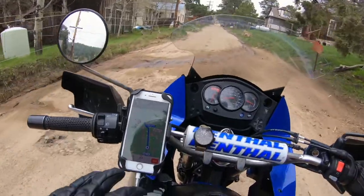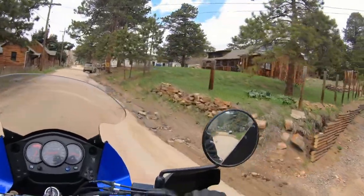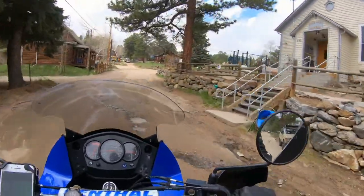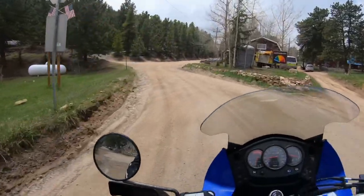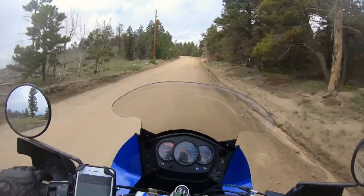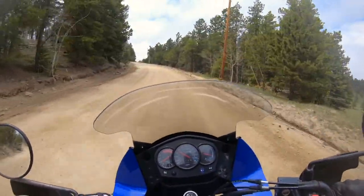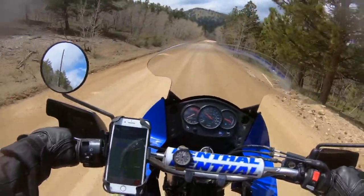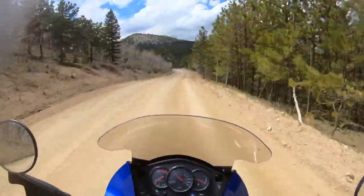Looks like we are only about 2.7 miles away from the trailhead. Neat little town. A lot of old buildings here. So you gotta go left. All right, coming up to the trailhead. 2 miles, told me to turn left in about 500 feet.